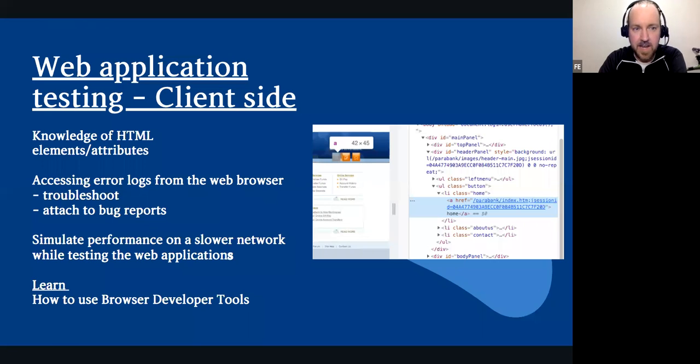So you've got to have the knowledge of the HTML elements themselves and the attributes of the web page. When you're selecting these different elements, you'll refer to them as well when you're reporting bugs or different tickets. So it's good to have an idea of what the HTML element naming and attributes are for reporting purposes, and also for accessing the error logs from the web browser. If you were to click on something and it didn't work within the web browser, you can troubleshoot it by looking in a console. And that's all built into the web browser itself.